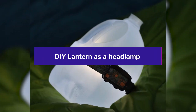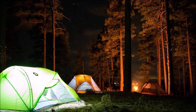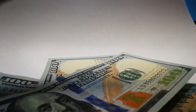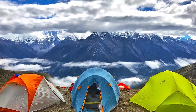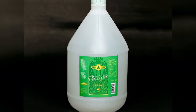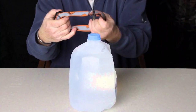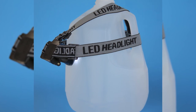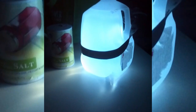Number 9. DIY lantern as a headlamp. Not everyone has a glamorous light lamp they can bring anywhere, as they can be quite pricey. Not having one doesn't mean you have to cancel your camping trip. You can simply make one for yourself using items that can be found in your home. Look for a plastic gallon jug full of water and grab a head torch. Point the light inwards and wrap it around. The light from the torch will reflect on the water and make a lantern. This way, you can have light without buying a lamp.